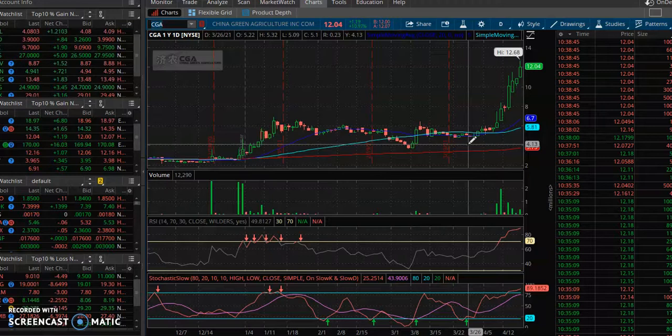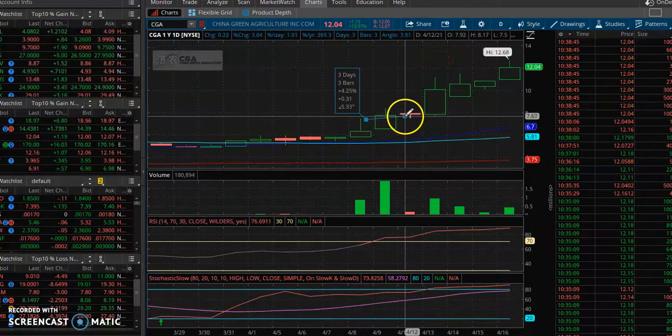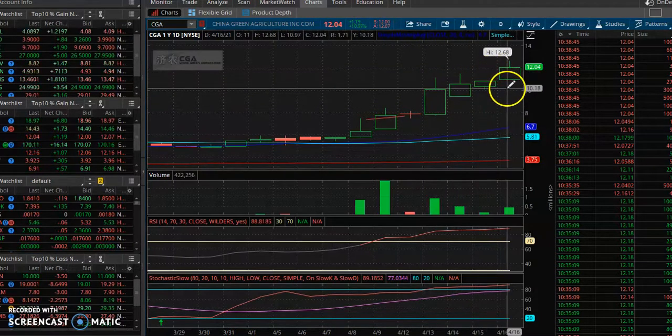Make sure you're taking profits. Again, if you're green, the most important thing is the entry. If we're green right here and we're getting green candlesticks, I'm not taking profits until I'm ready, or it shows signs of a downward move.